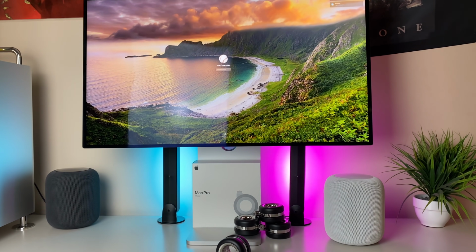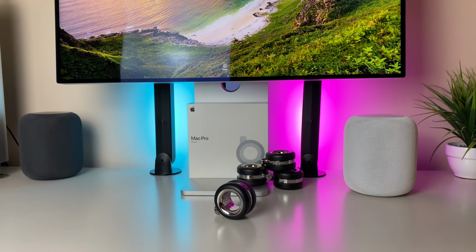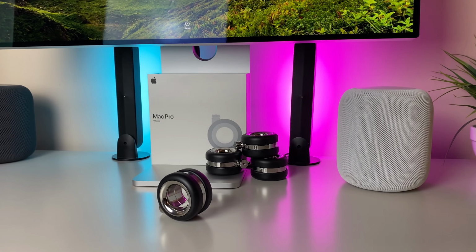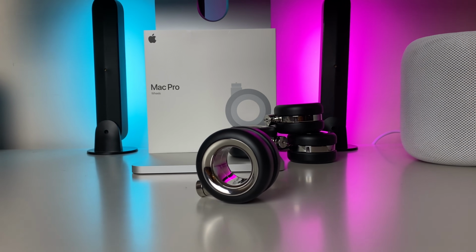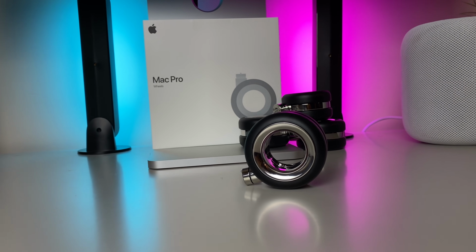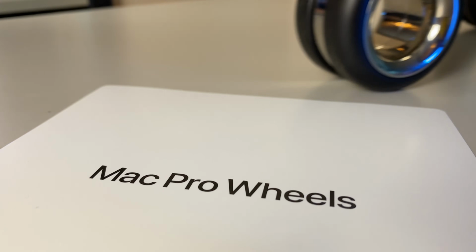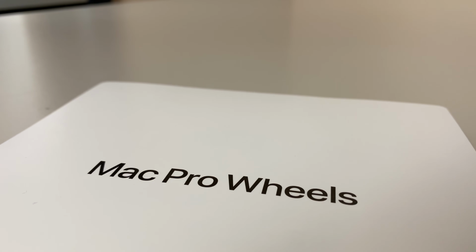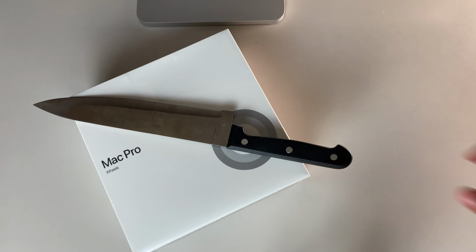There's not much going on with the box, just Mac Pro wheels on the front with an image of one of those coveted $175 wheels front and center. Nothing on the sides, but on the back you do get the hardware that supports these wheels. No, these wheels aren't compatible with your MacBook Air, silly. These are only for the 2019 Mac Pro Tower. Come on now. Get your favorite unboxing knife. I happen to have one in my drawer just for occasions like this.